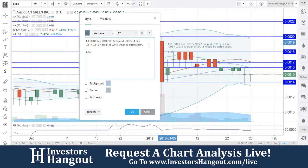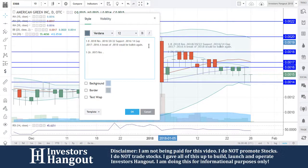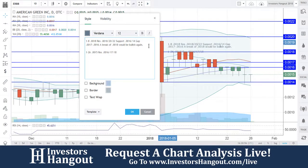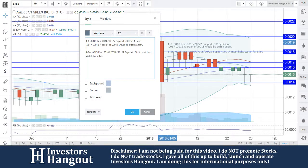Again, indicators move, and that's what I always stress to everybody. Indicators always move. That's why you need to stay on top of it. You just don't do a chart and then 6 years from now expect that chart to still be relevant. So resistance again at that 0.0016, followed up by the 17, 18. But important is going to be the other levels. Like I said, 2.2 support, 0.0014 must hold. Watch for a break of 0.0017.